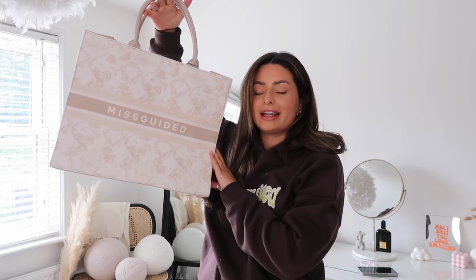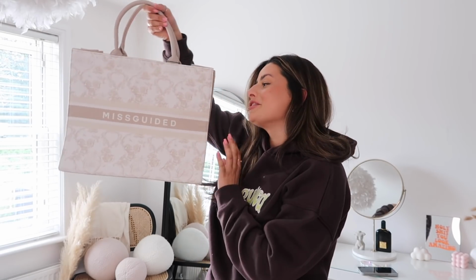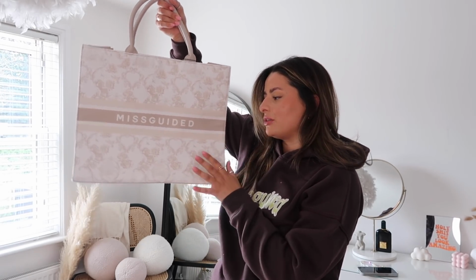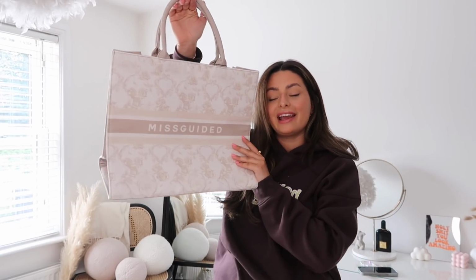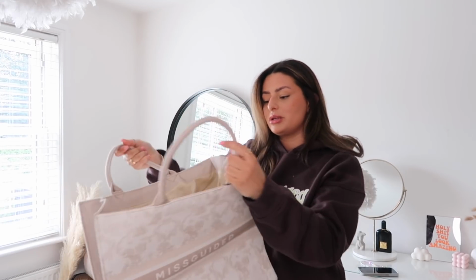So I saw this on there, and I think they've been so popular recently, so I'm hoping that some are still in stock because they do have different colorways. With it being so much more inexpensive, I don't feel as scared to use this as a pool bag, especially on holiday or even as your hand luggage. I think this would be so practical.